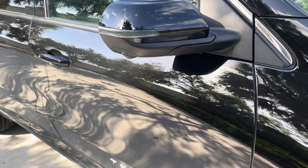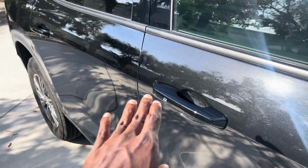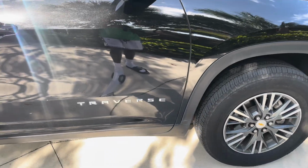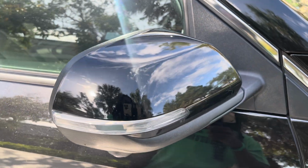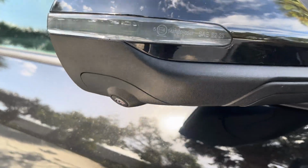And we also do kind of get a line in the middle of the SUV, as you guys can see. The more we work our way back, the more you're able to see it coming all the way back to the SUV. Like I said, we do got the Traverse logo right here on the sides of your door. And coming to the side mirrors, we do have the same color side mirrors as the car. We do have the blinker inside your side mirror, and we do get that camera on the bottom.